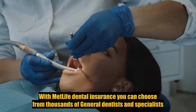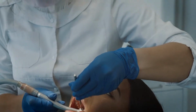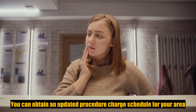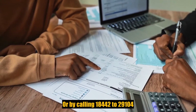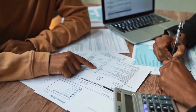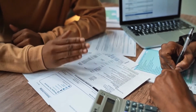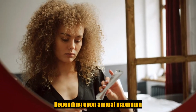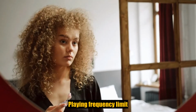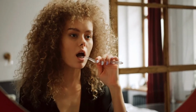With MetLife Dental Insurance, you can choose from thousands of general dentists and specialists nationwide. You can obtain an updated procedure charge schedule for your area by fax or by calling 1-844-222-9104 and using the MetLife Dental Automated Information Service. Actual payments may vary from the pre-treatment estimate, depending upon annual maximums, plan frequency limits, deductibles, and other limits applicable at time of payment.